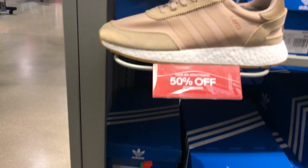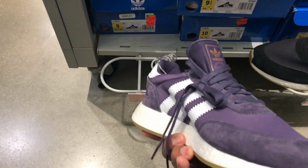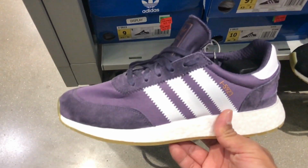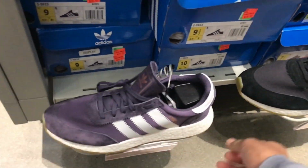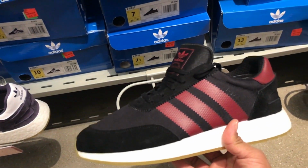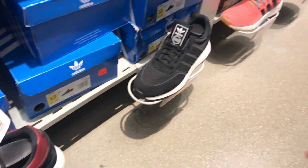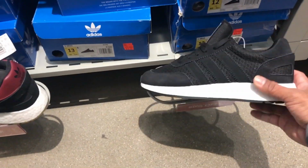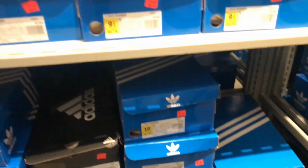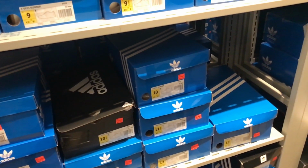And then another color, and this one is something kind of violet. It's also 69.97. A few sizes left. Also they've got the black and red, also 69.97, and the same goes for the black and white, 69.97. All of these have that 50% off, so some are more like $30 each.